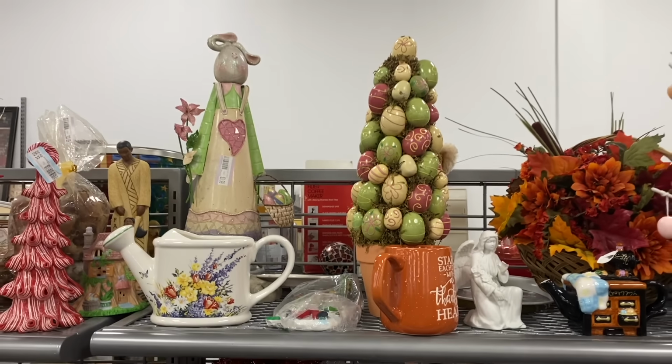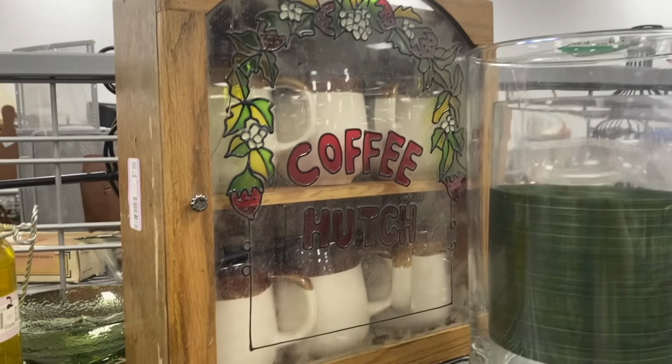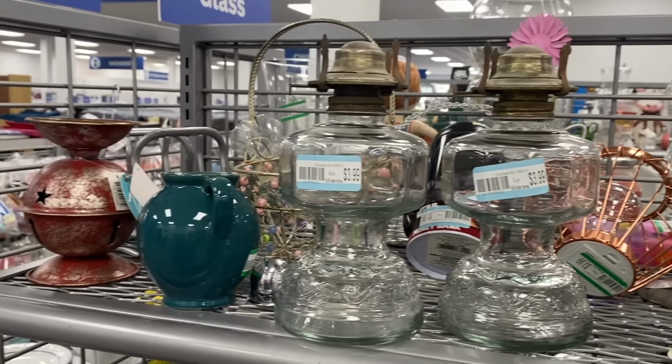The seasonal aisle is always my favorite because you never know what treasures you're going to find for all of the seasons. So much fun going down that aisle too. And how cute is that coffee hutch? And Eden even came in thrifting with me this week too.